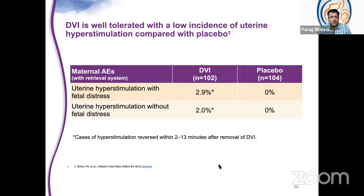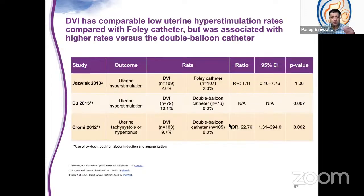So DVI is generally well tolerated with low incidence of uterine hyperstimulation as compared to placebo. Now, of course, we know that whenever we are using a placebo, there cannot be any hyperstimulation or fetal distress. But if you look at the hyperstimulation that was caused by the DVI, it was quite negligible.